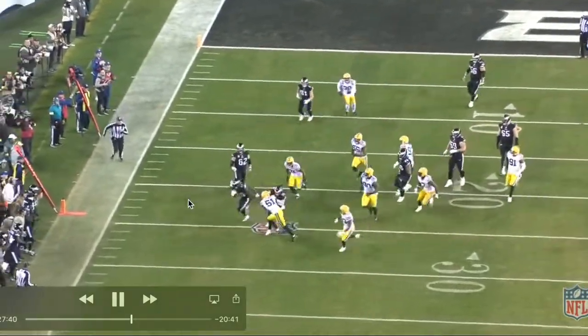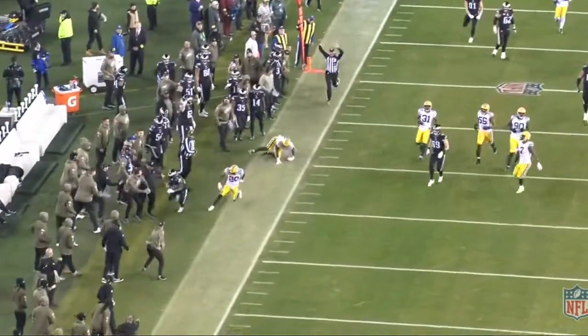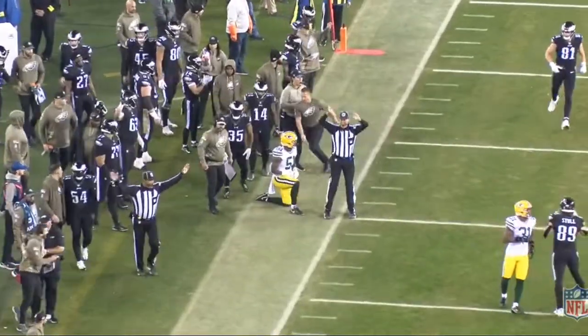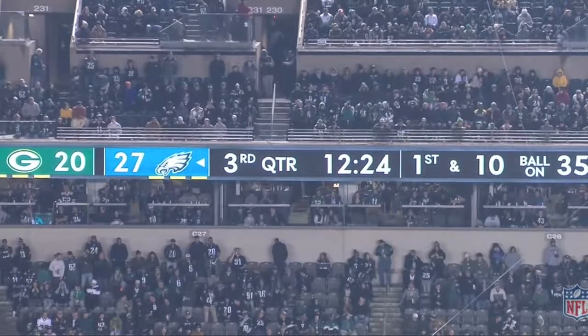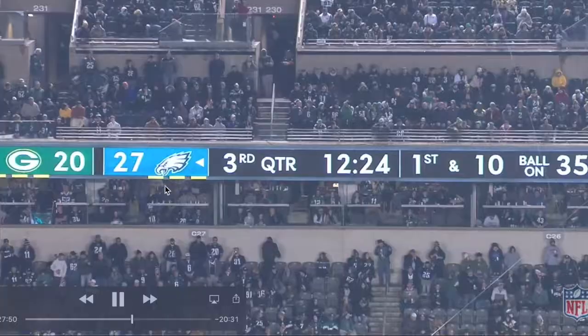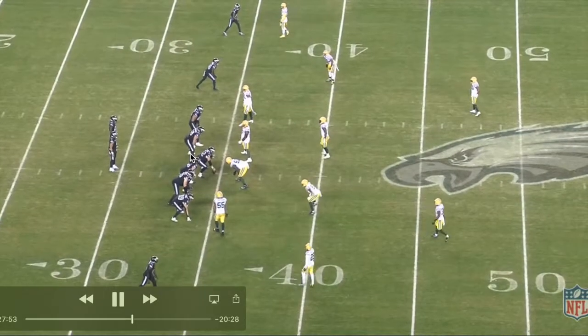I mean, having a safety have to come down and take a puller head on, not a great look for the defense. But like I said, it's a really good schemed up offensive series by the Eagles so far, an offensive game so far by the Eagles.